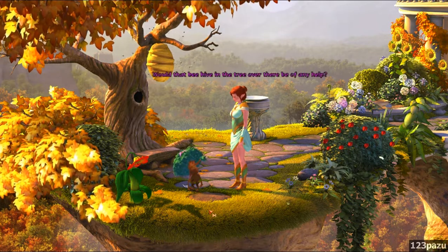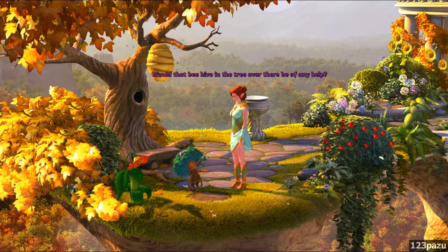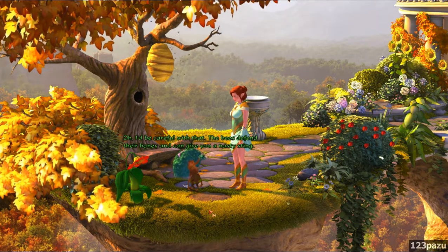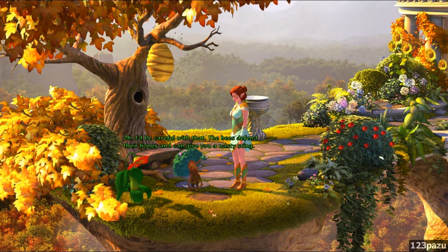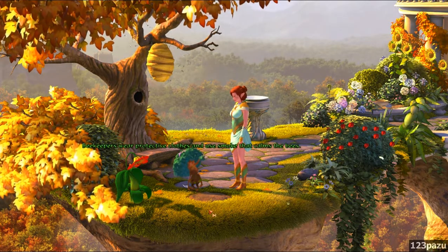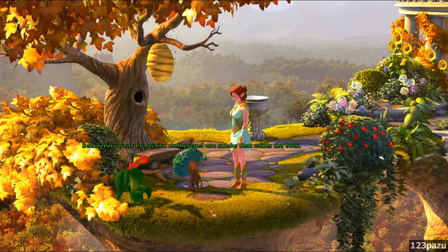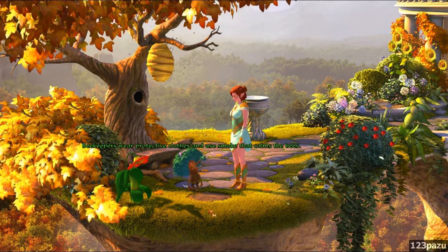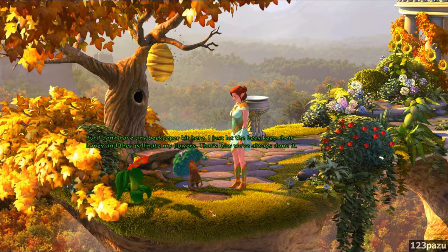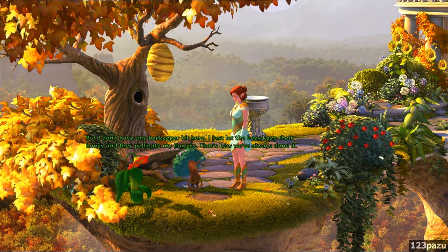Would that beehive in the tree over there be of any help? Oh, I'd be careful with that. The bees defend their honey and can give you a nasty sting. Couldn't they be distracted or tricked in some way? Beekeepers wear protective clothes and use smoke that calms the bees. But I don't have any beekeeper kit here. I just let the bees keep their honey and they pollinate my flowers. That's how we've always done it.